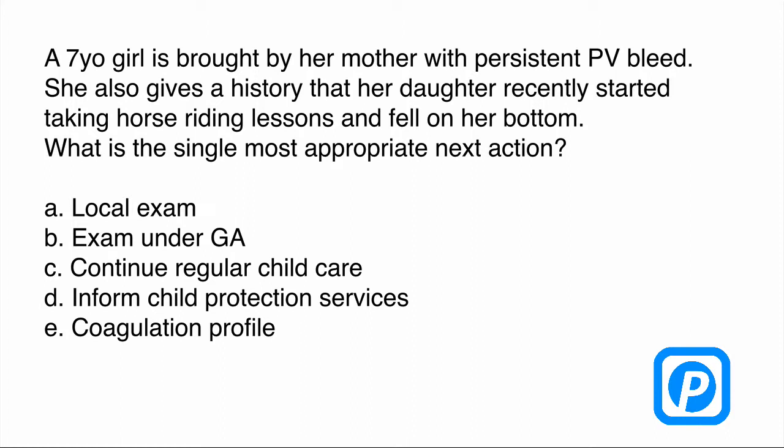7-year-old girl is brought by mother with persistent PV bleed. She also gives a history that her daughter recently started taking horse riding classes and fell on her bottom. What is the single most appropriate next action? We have a history of trauma, and if the bleed is persistent, she needs to be examined under general anesthetic.